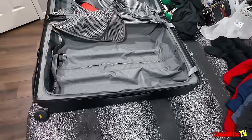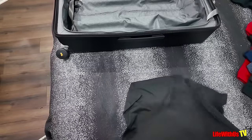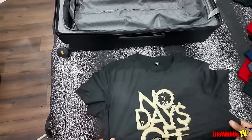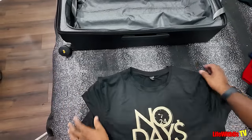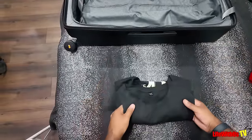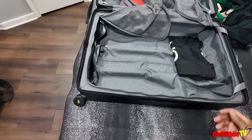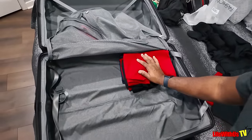All right, fam, I don't do the roll method no more where you roll the shirts up. I actually do mine like this now. Fold that shirt in half like that. Fold them over like so, just like that. Then come over here and put them in there just like that. All right, so I got the shirts in there.